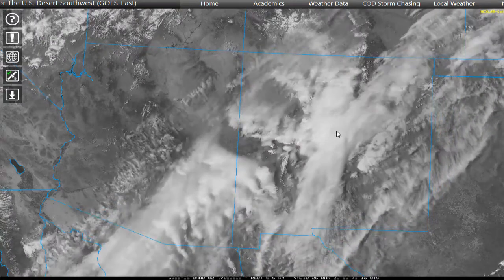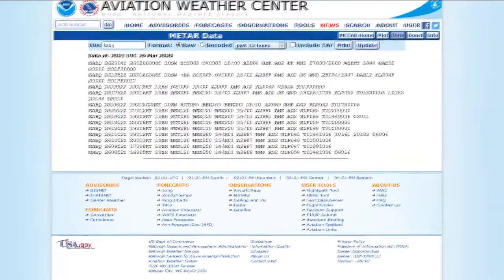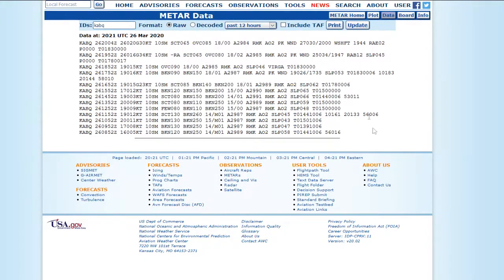So this is a very tough one. Let's take a look at Albuquerque and check out their weather. We can use METAR trends to find wind shifts and changes in the weather, air masses moving through. So let's see, Albuquerque, they started out at about 59 degrees, warmed up during the morning. If we go up, that's increasing time.